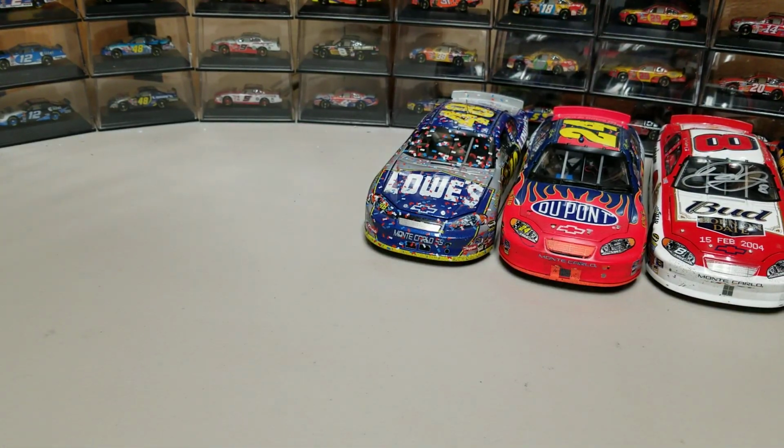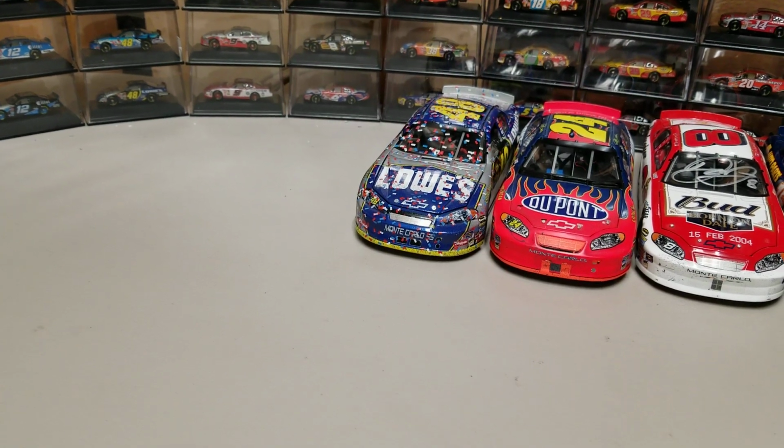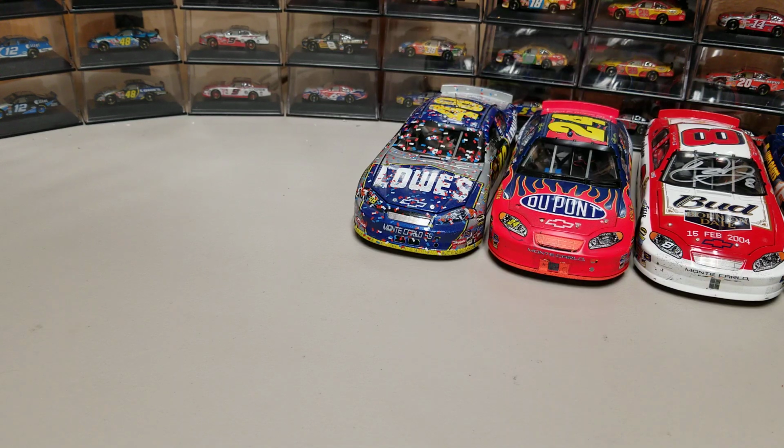2007, everybody remembers this finish. One of the best finishes of the Daytona 500 of all time. Not going to lie, I wasn't happy about it. It was a great finish, but I was really, really rooting for Mark Martin that day. And unfortunately, Kevin Harvick came up and spoiled the party.